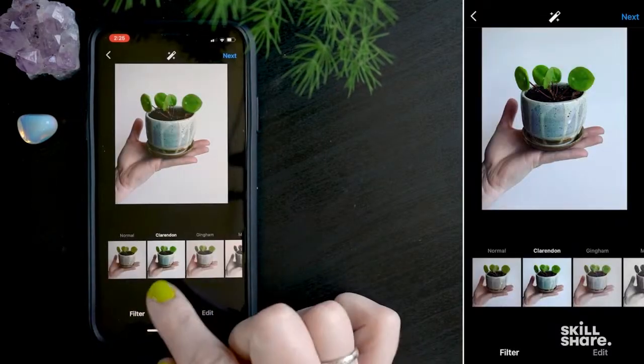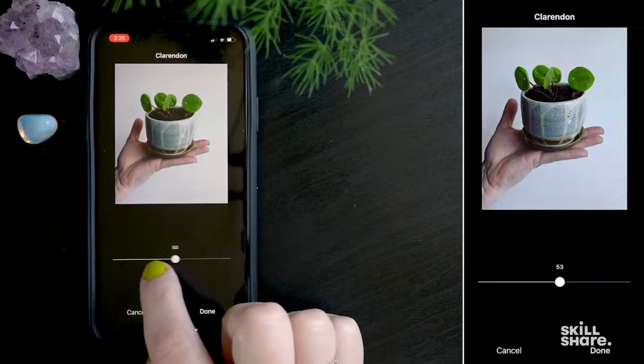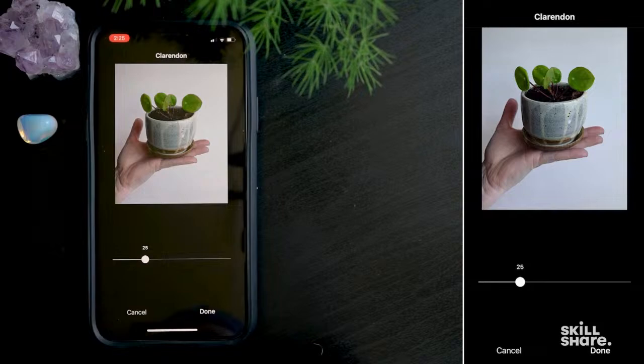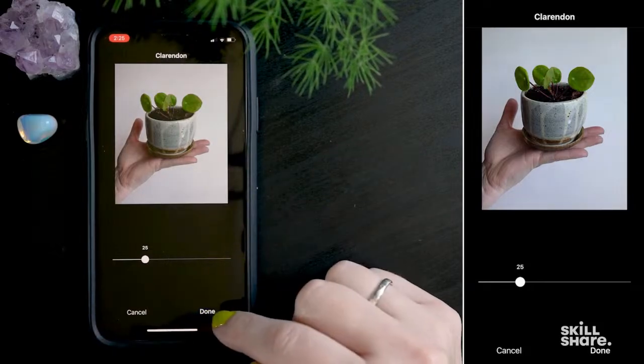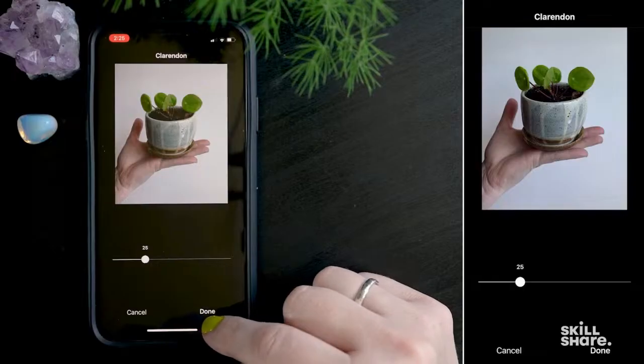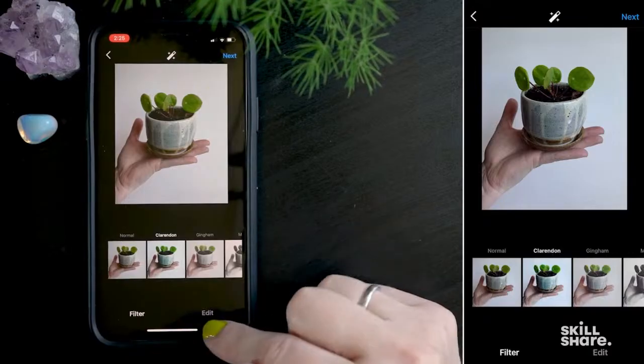I actually like the look of a Clarendon filter, but make sure when you tap it again and adjust the strength. We just want to bring that to about 25. Here is before and after. It's subtle, but the Clarendon filter adds a little bit of blue, a little bit of sharpness, and I just like the overall result with it kind of stylized.